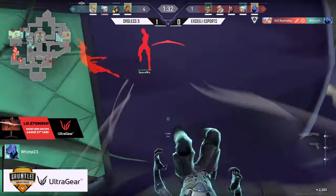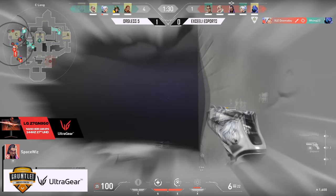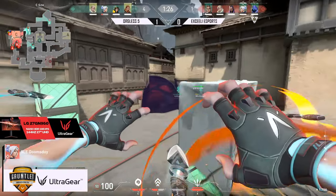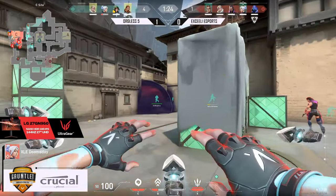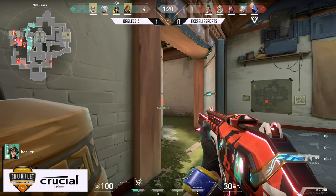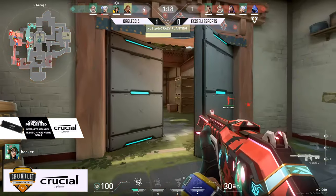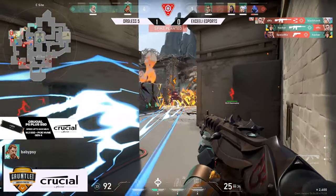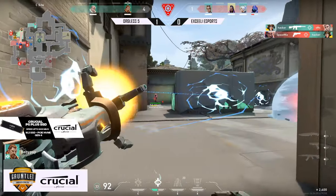Blackhawk's immediately gone at 25 HP. Oh, Doomsday! God, that flick. That would have hurt. Doomsday clears up the seaside with just one sexy flick. And now we've got Exceeli in the advantageous position. Space was with another. Here's Godvexy trying to get some kills.